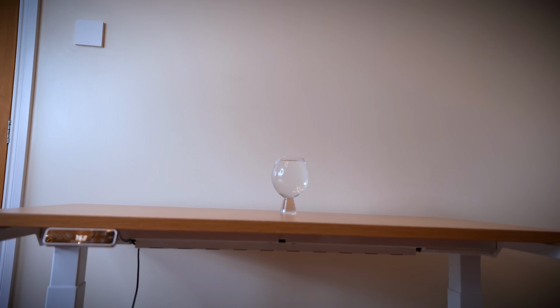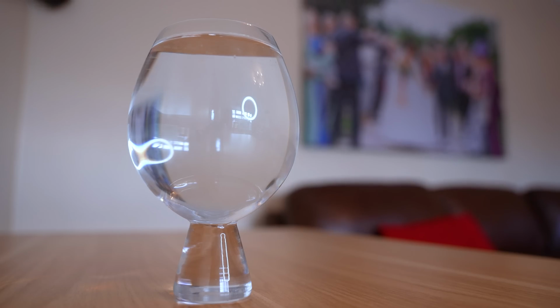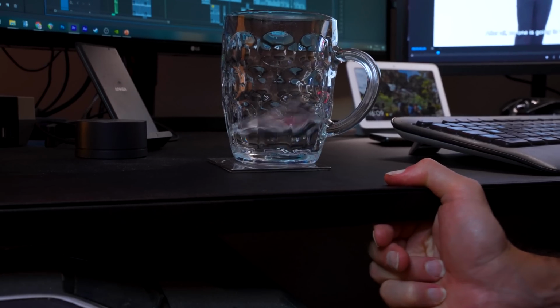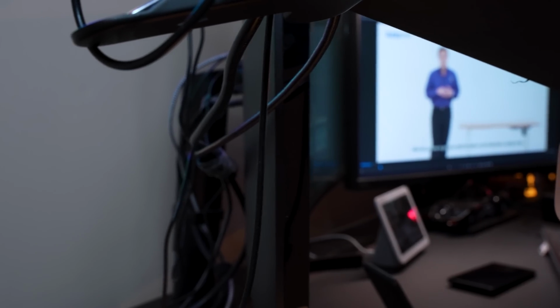He's inconsolable. All joking aside, this desk is more stable than my very expensive Secret Lab desk that doesn't even have a motor built into it.